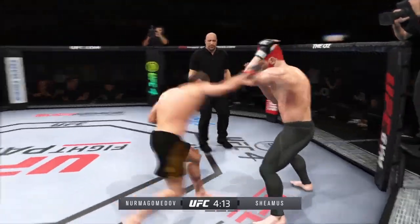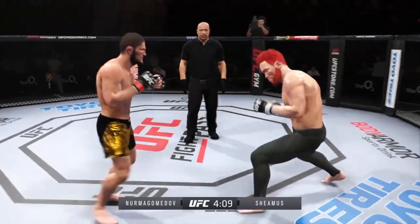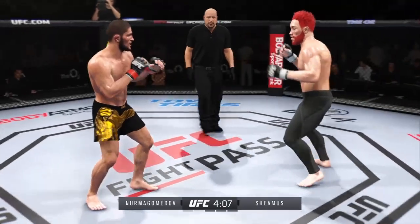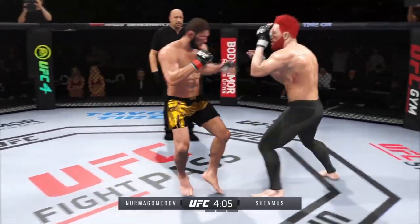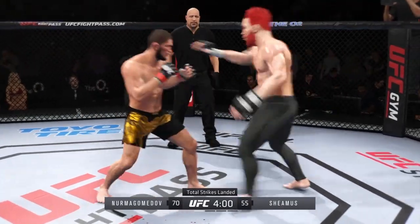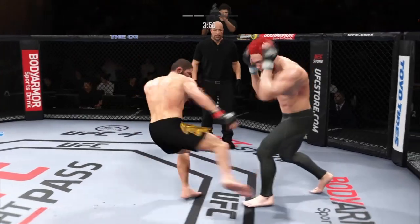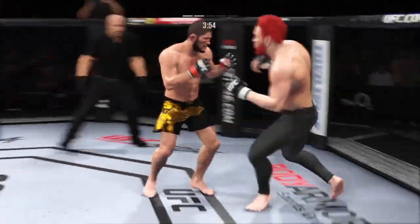Ooh, what a punch. Big leg kick lands. Nurmagomedov gets caught by that straight punch. Can't take too many more of those. Big head kick. That was a thudding leg kick.